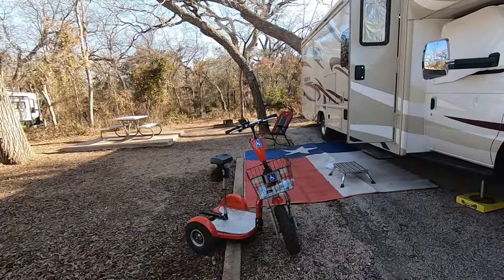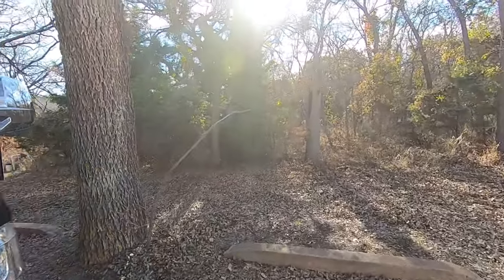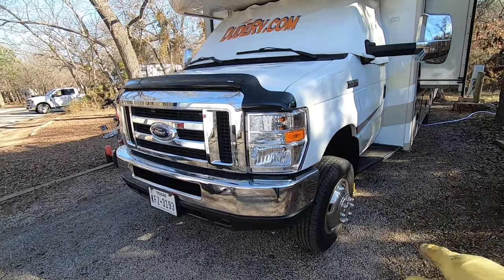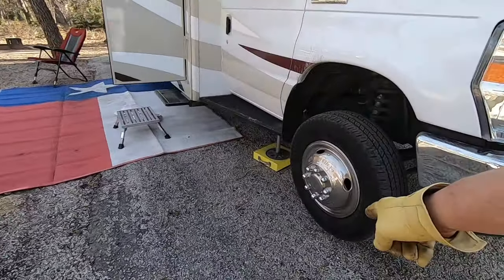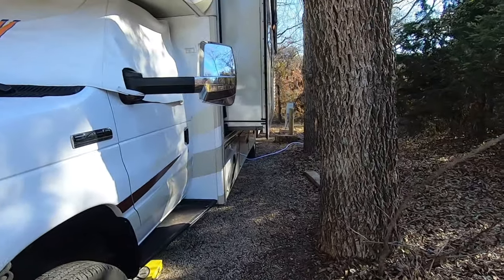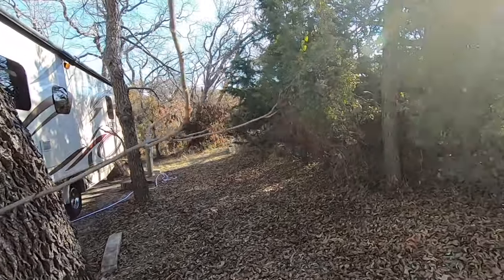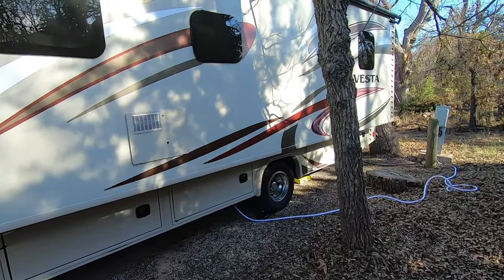It's very friendly for the mobility challenged. It does have quite a bit of slope for the RV, so this front wheel is not quite off the ground, but this one is about 4 inches off the ground. So we got quite a bit of lift on the front. This is a 30, 50, and water site.